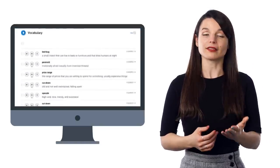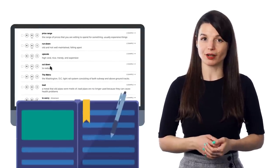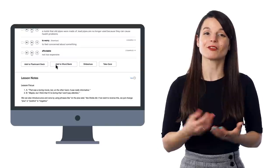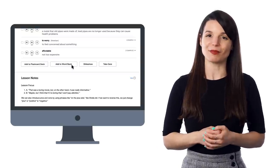1. As you go through our lessons on the pathway, you'll likely come across words and phrases you want to remember. You could write them down, or you can send them to the Word Bank, which is a premium feature where you can store words and phrases for later review. So look for the Add to Word Bank button on the lesson page.